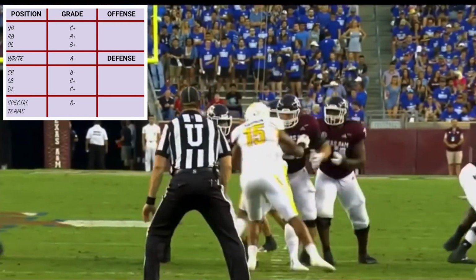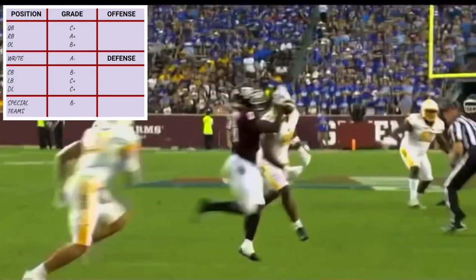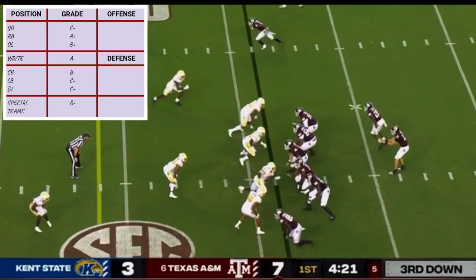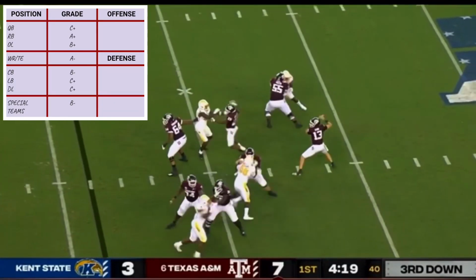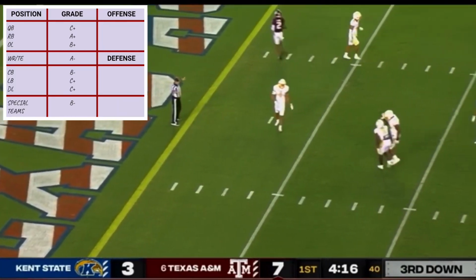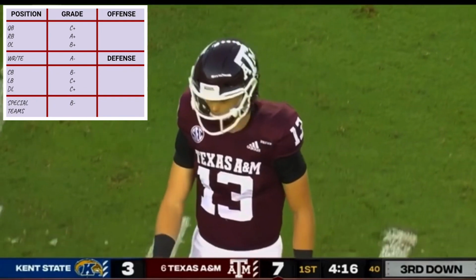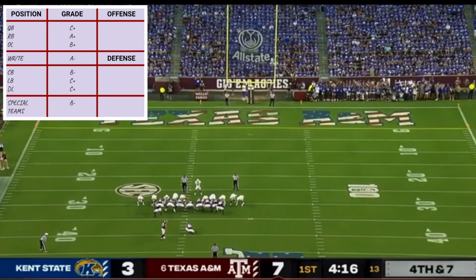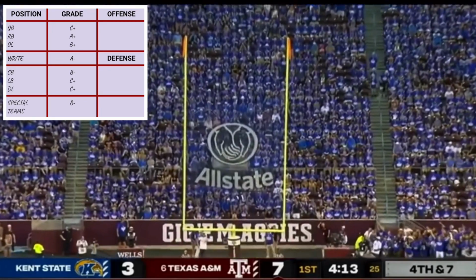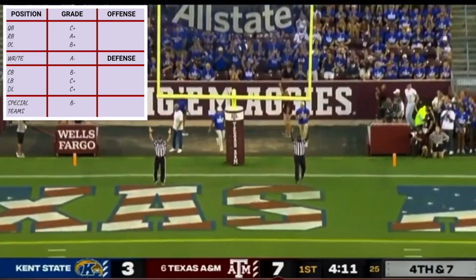He threw for 292, 8.6 yards per attempt. I think it works out to like 13 yards per completion. He did throw for 2 TDs, but the overall, I mean, Zach Calzada had the one at the end, so that's 4. So I didn't really factor that in.